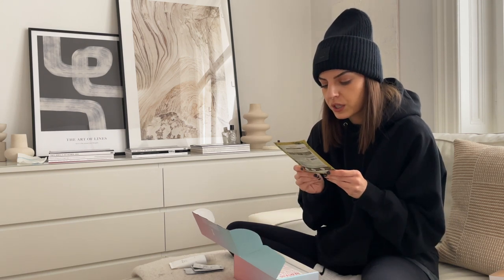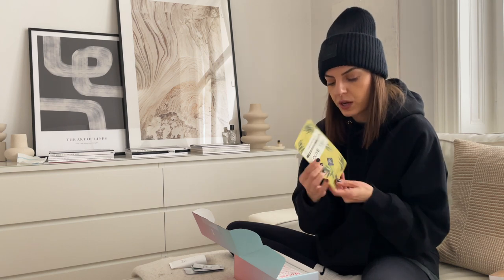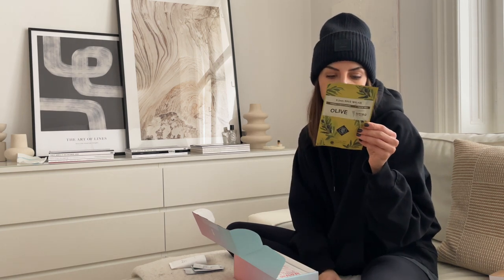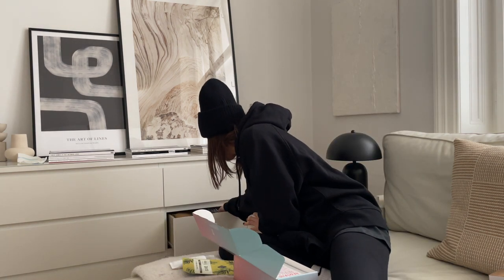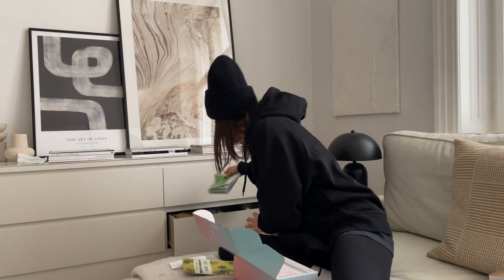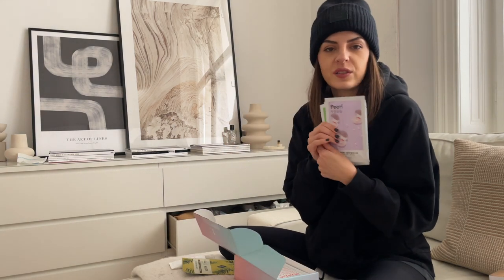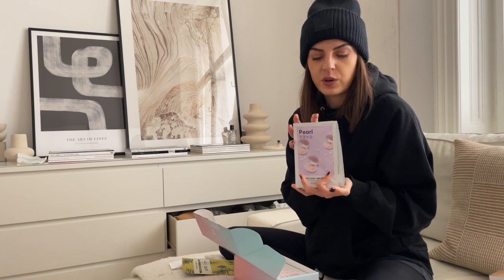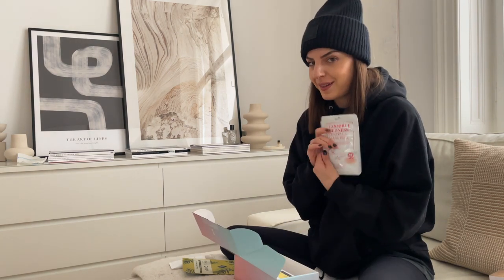Then I also got a firming and moisturizing olive mask from Etude House. This brand is very popular in Korea. I do love a sheet mask. I really like these Misha sheet masks. I think it's Misha. I got these from the Korean beauty store in Vienna. I love sheet masks. That's why I got another sheet mask.